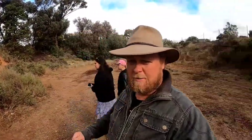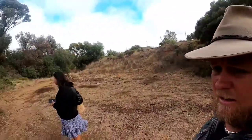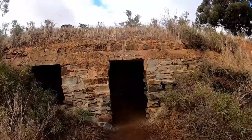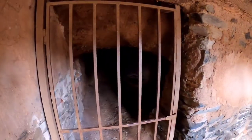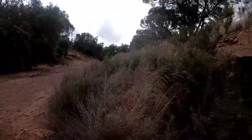So we've walked probably 20 metres from them other two. They were just around that corner there. And then there's another two. Three? There's another two down further. This one's a lot bigger. It's actually got a window. Yeah, this one's a lot bigger. Same thing. They got tunnels that go way back in. They've obviously been closed off because they're not deemed safe for tourists anymore. But yeah, that one's a lot bigger.